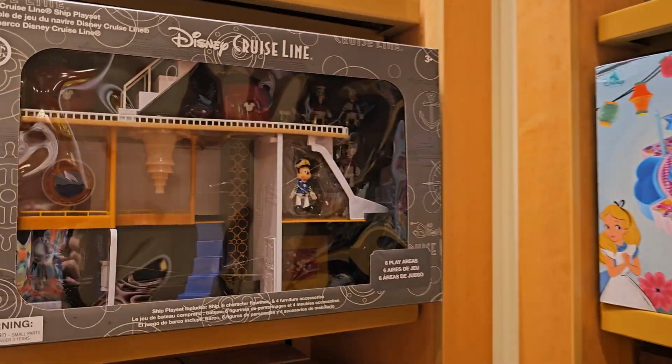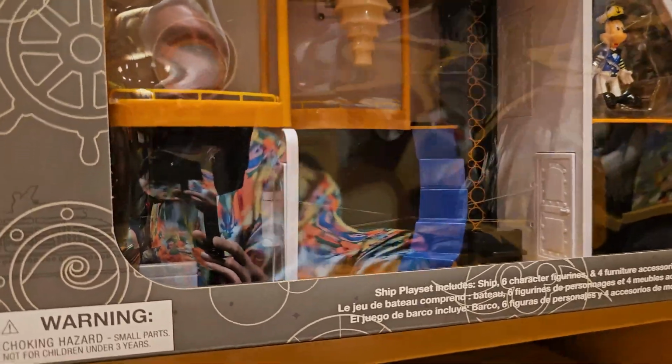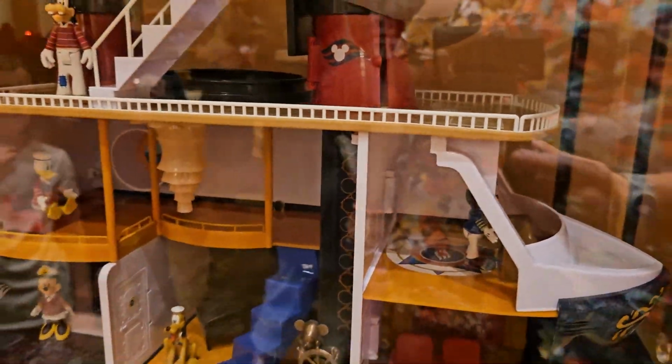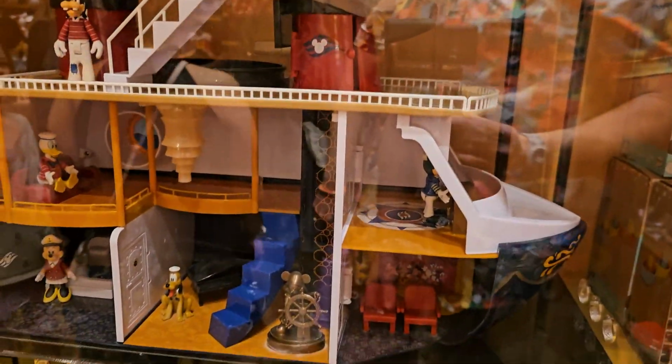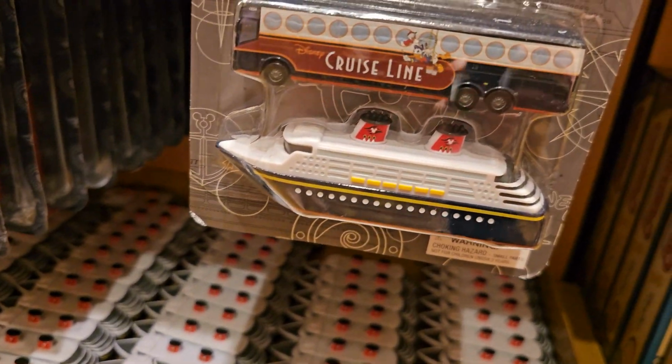One thing I really enjoy is this right here. It's a Disney Cruise Line actual play set. You have a little staircase in the middle. There's Mickey. It's kind of hard. It's kind of like wavy. Look at those. It's like, woo, trippy. But it's pretty cool. This is what it looks like. This is pretty amazing. You can even put little different characters to it, or get a little cruise ship.